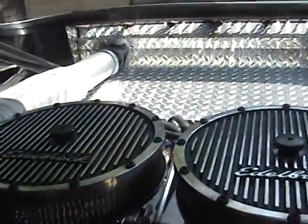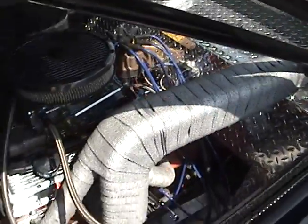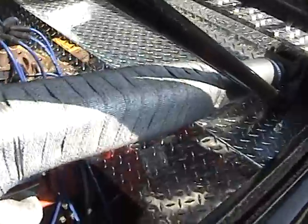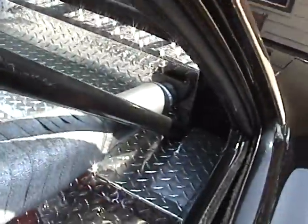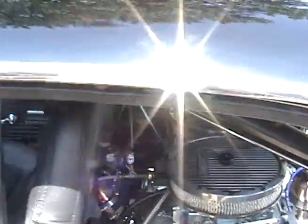Dual Holley 600s. The headers on this are actually marine application boat headers with the Thermotec exhaust wrap on them to keep the heat down. Seems to work very well. Hydraulic clutch, hydraulic throttle, and of course the hydraulic brakes.